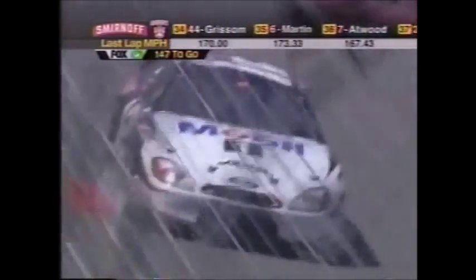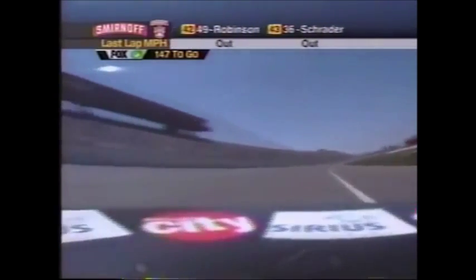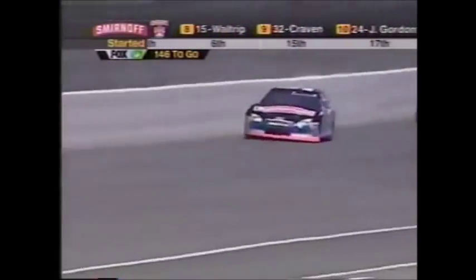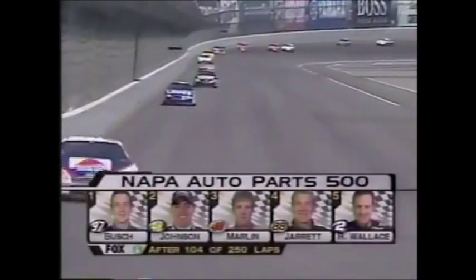Ryan Newman, our pole sitter, is in 17th right now. Here comes Kurt Busch on Casey Atwood. Casey just moves down to the inside, gives him plenty of room to go by. Smart thing to do. I mean, if the guy's caught you and is lapping you, no need trying to hold him up or race. Stacy Compton on pit road, and Greg Biffle, making his first Winston Cup start in a Roush Ford, is coming to pit lane as well. So we begin the next round of green flag pit stops. 104 laps complete. Kurt Busch is out in front of Jimmy Johnson's Chevrolet now by nearly 7 seconds.